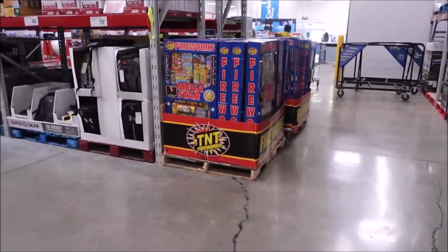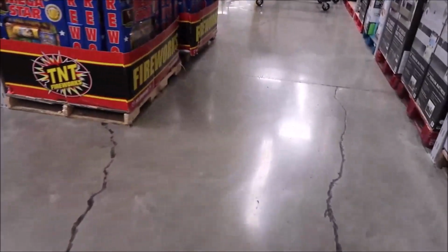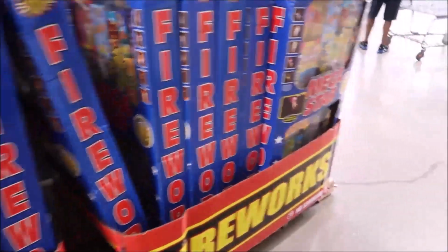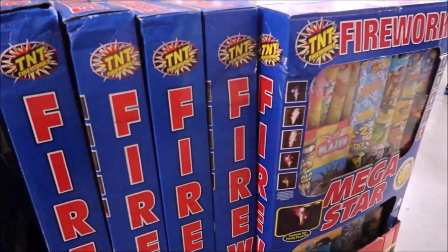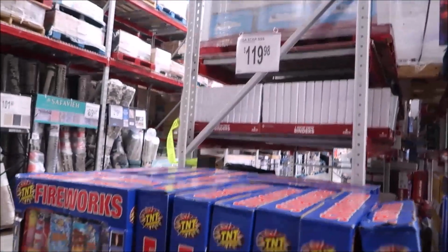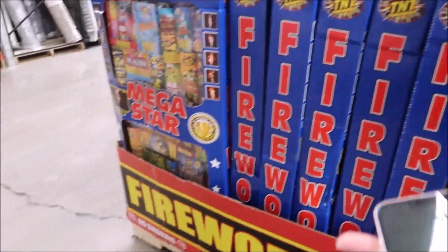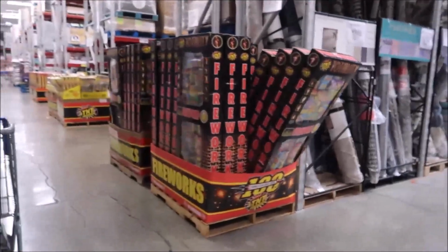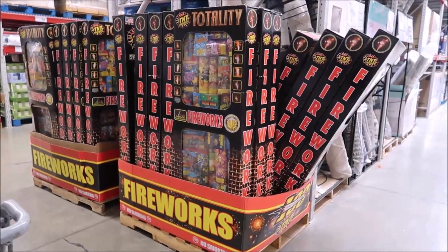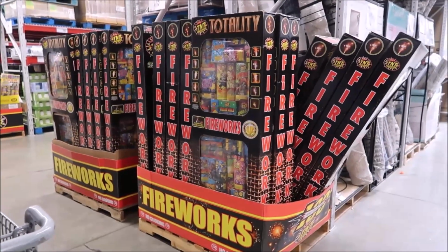So we are at Sam's Club, and I want to show you these fireworks they have. They have this one, called TNT Fireworks, and it is full of stuff. It looks like it's $119.98. Kevin, this one's $119.98, and this one's $180. I want you to see how big this is. I mean, like the mega fireworks. Andrew would die if we were to buy that.